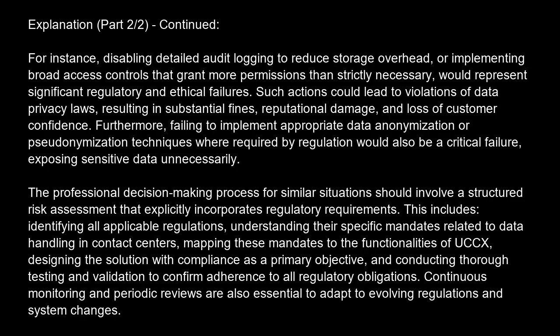Continuous monitoring and periodic reviews are also essential to adapt to evolving regulations and system changes.